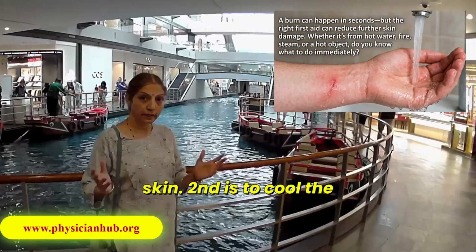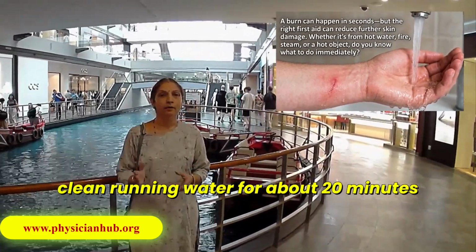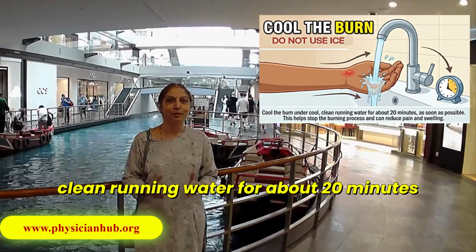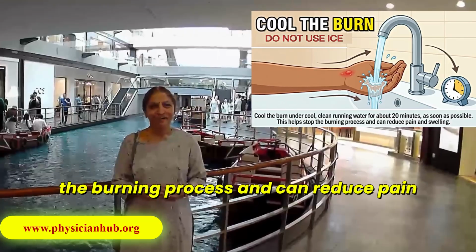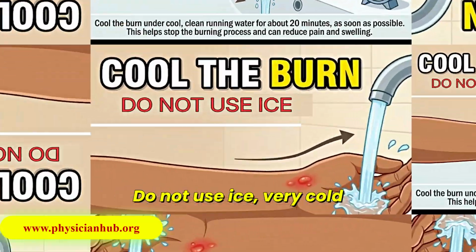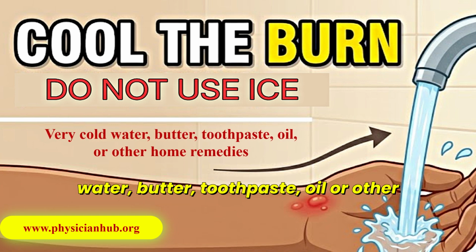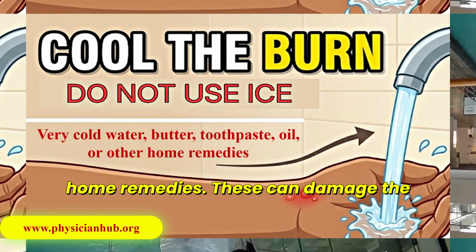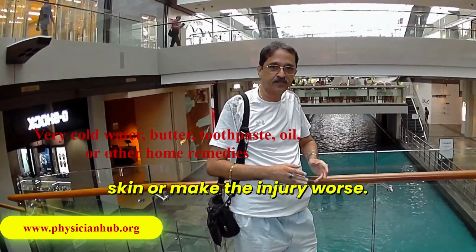Second is to cool the burn. Cool the burn under cool, clean running water for about 20 minutes, as soon as possible. This helps stop the burning process and can reduce pain and swelling. Do not use ice, very cold water, butter, toothpaste, oil, or other home remedies. These can damage the skin or make the injury worse.